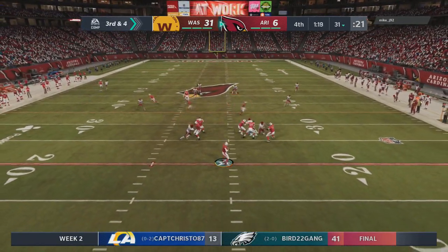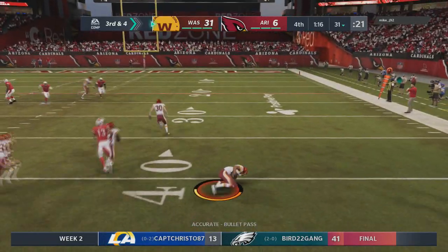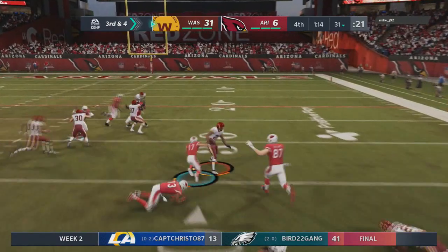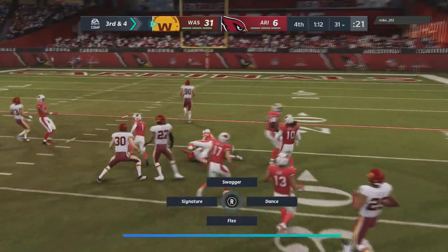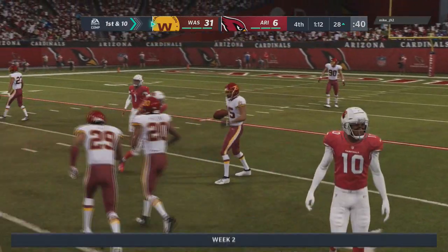From the gun on third down, Murray. And my goodness. Yeah, he's having a tough day. Interception. Picked up by Fabian Moreau. And this return is going to be halted right around. All right, stick a knee and get out of here.